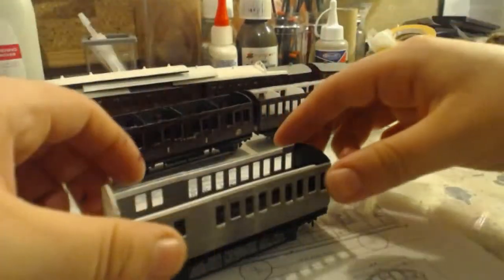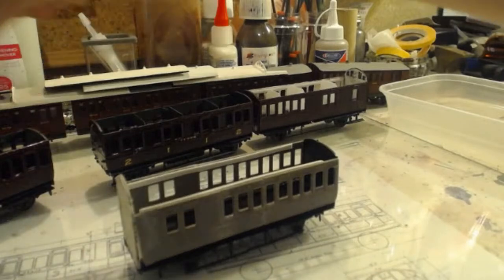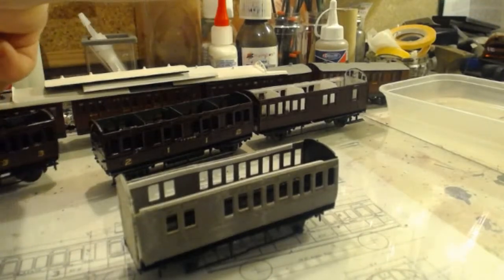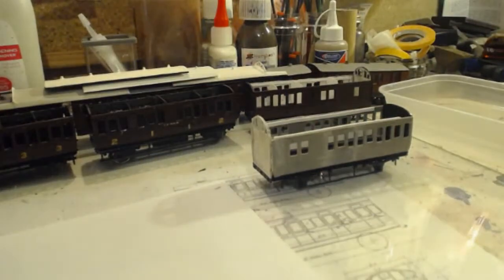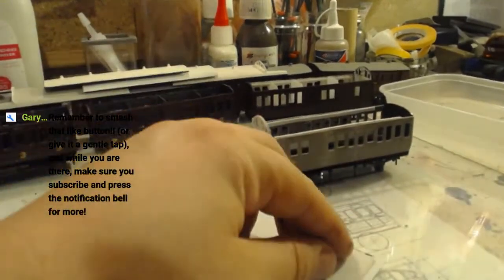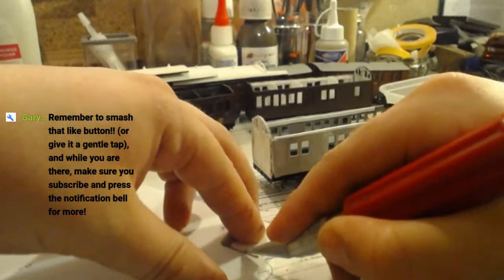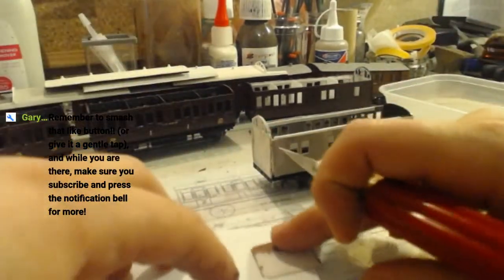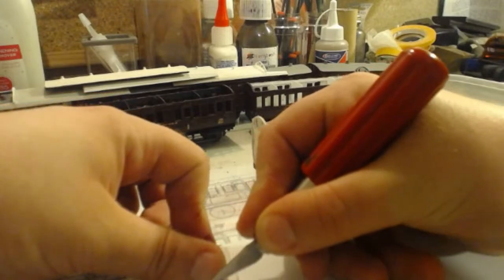Right, this carriage is now nice and solid, so I think what we want to do is get some compartment dividers in it. So to get those, we take our template here. That's not supposed to happen.